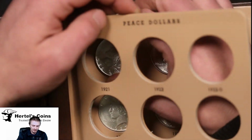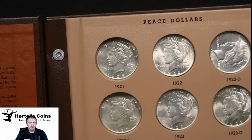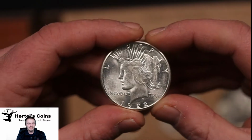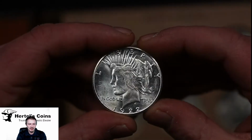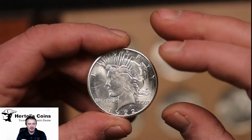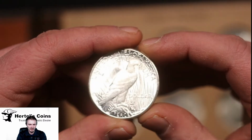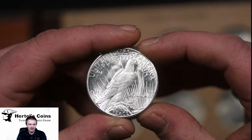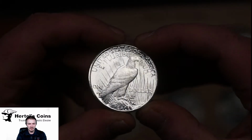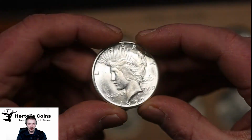So the first coin we're going to look at is a 1922 S peace dollar. The obverse is obviously very nice, as you can see. One thing I love about a peace dollar is sometimes there is chatter on the front. The backs are mostly always absolutely gorgeous, as you can see on here. It's got really nice original cartwheel luster on this coin. Very nice coin.